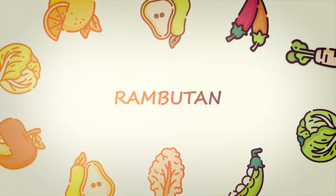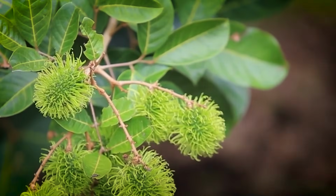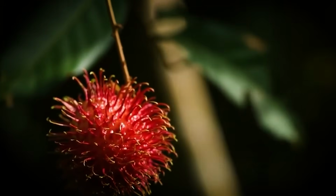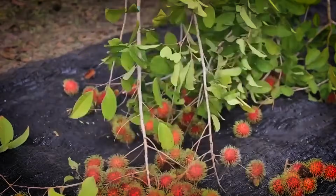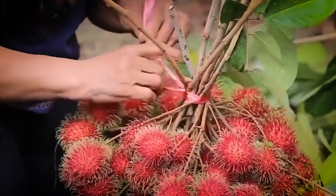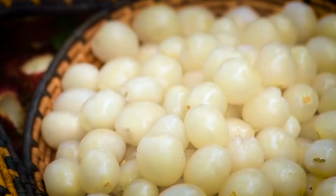Rambutan. In the warmest corners of American backyards, particularly in southern Florida and parts of Hawaii, adventurous growers have coaxed this bizarre tropical fruit to produce. Rambutan looks like something H.R. Giger designed for a nature film, bright red or yellow fruits covered in soft, fleshy spines that make them resemble sea urchins or extremely hairy lychees. The name comes from the Malay word for hair, which is apt because these fruits look aggressively fuzzy.